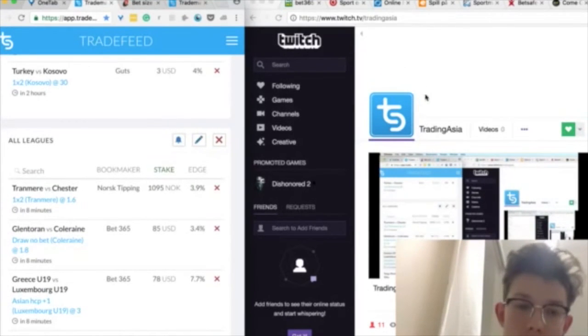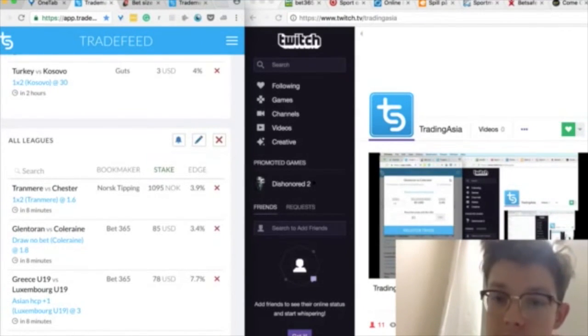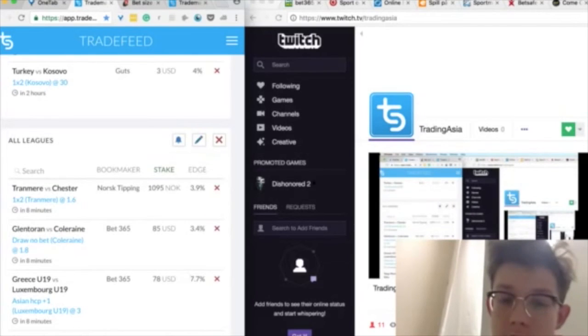which are really low liquidity markets. So I don't really want to get my money in there, because in the low liquidity markets, it takes less money to move the market. So that could turn what is an edge when I place it into something that's not an edge when the game starts, which is what I want to avoid.